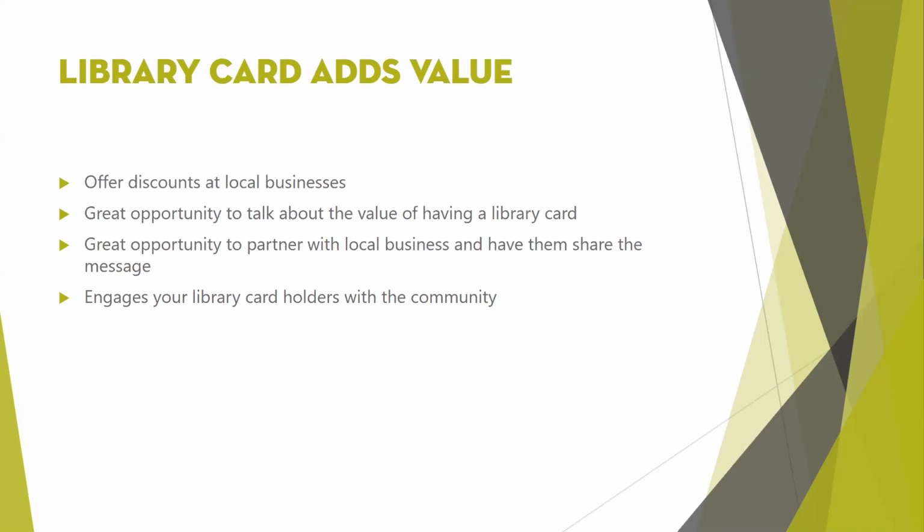And afterwards, at the end of the month, be sure to find out from those businesses how it went. Survey them and ask, did you get a lot of new customers? Did you see a lot of library cards? Anytime you can get them with pictures of people with their library cards, that's even better.